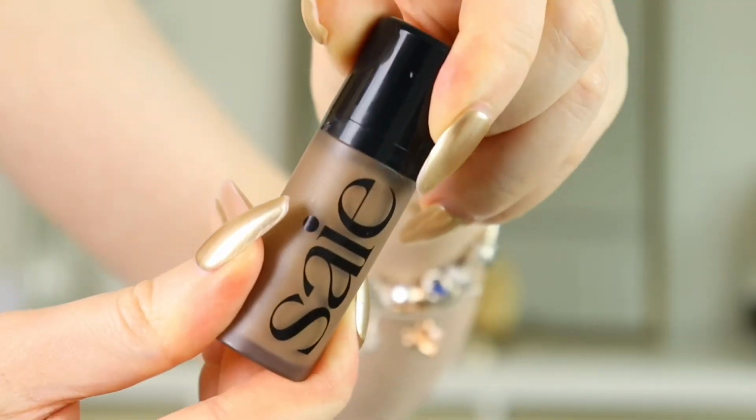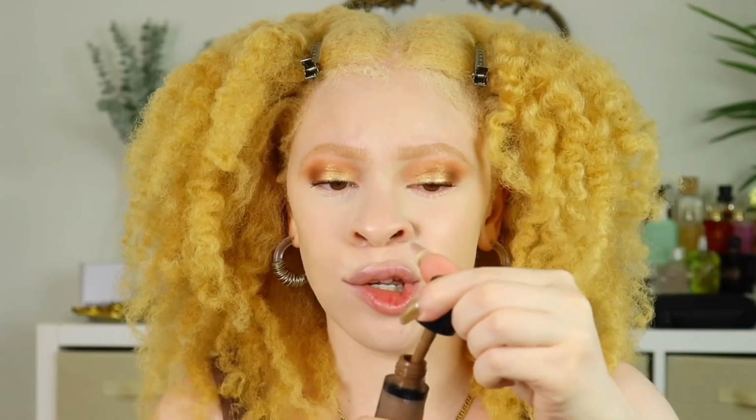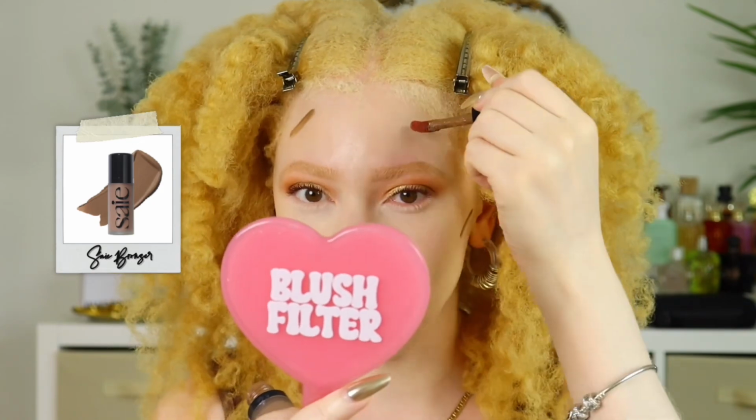The next thing I use is some bronzer / contour. I just use a bronzer as a form of contouring. So this is by Say Beauty, in the shade Salt. This is their liquid bronzer. I was using their cream bronzer before, but I really like this liquid one because I feel like I have more control on how much I'm actually applying.